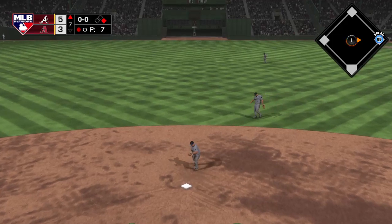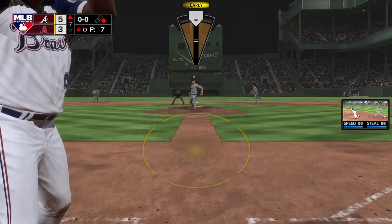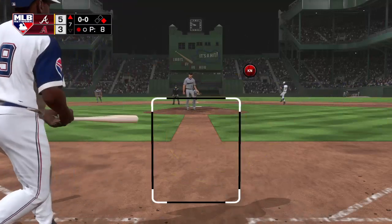Hey, look at this guy compete right there. Nice base hit. Are you kidding me? He had already had the hat trick. He was staring the golden sombrero straight in the face, and he said, nice. Fouled away.